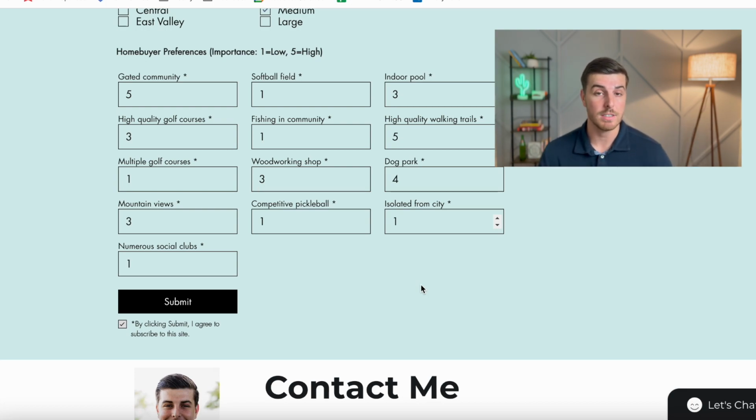So even if you're in the West Valley, there's some places like Sun City West, which is in the West Valley, but there's tons of communities right around it. Whereas a place like Sun City Festival is going to be pretty out there. You're like 15 minutes from Surprise, so it's isolated from the rest of the city. For me, that's not going to be important.